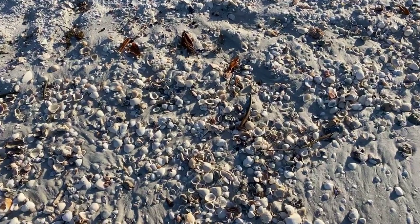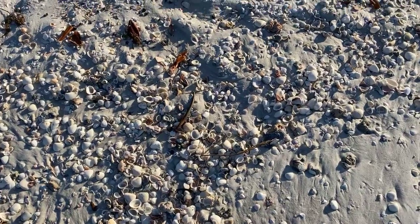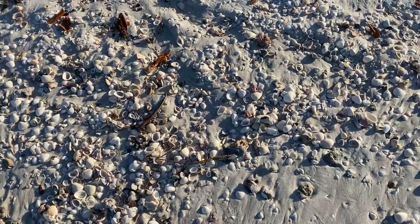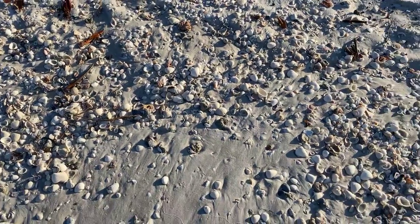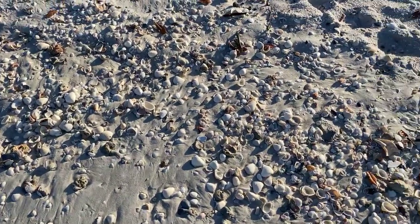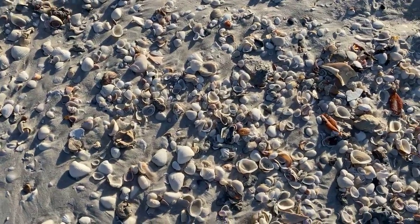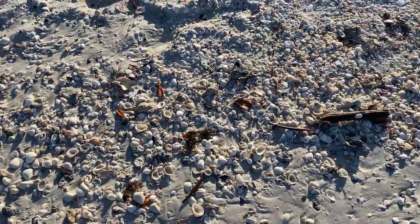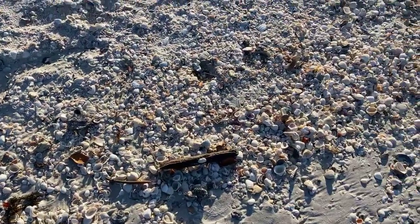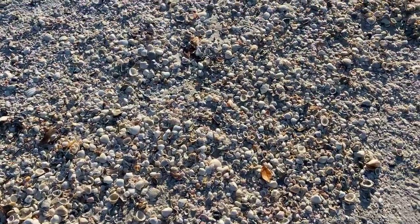If I don't stop and look, I feel like I'm going to miss that one in a million shell. Just these little piles washed up on the beach. That's all it takes to find your treasure. One little pile.